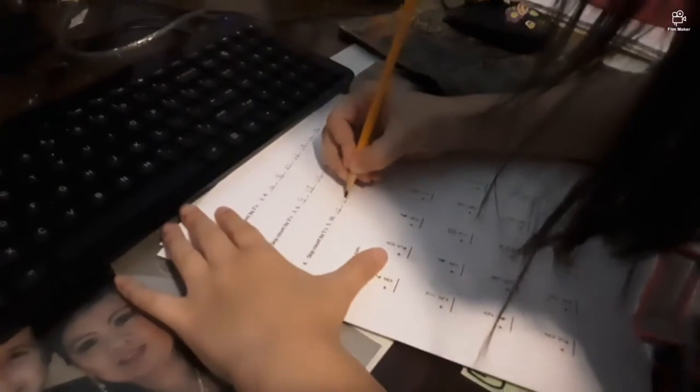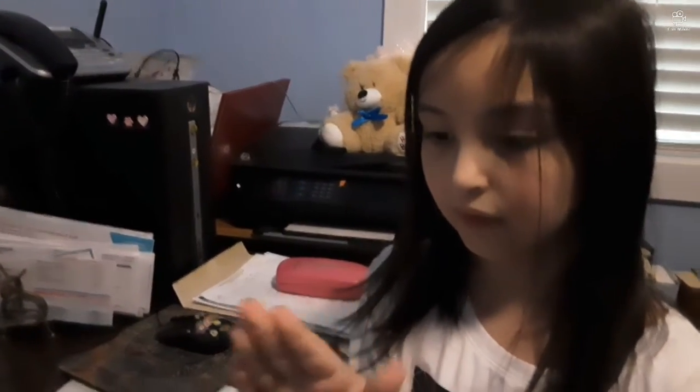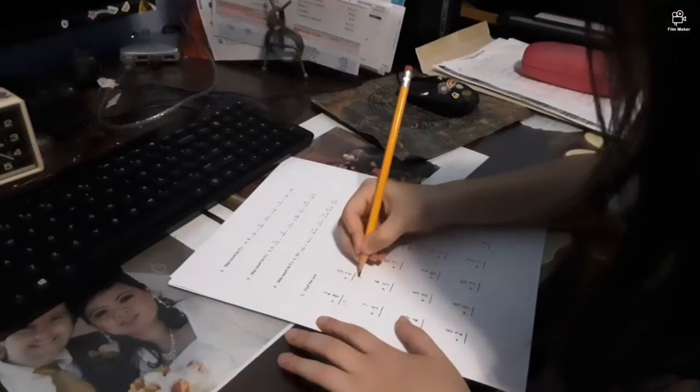Counting by 5s now? Yes. I'm easy with 5s though. 5, 10, 15, 20. 5, 10, 15, 20, 25, 30, 35, 40. Well, you know how to count by 5s, not just adding 5 to some.